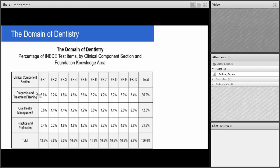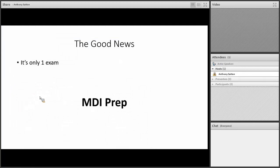All right, and the domain of dentistry is broken into 3 areas: the diagnosis and treatment planning, oral health management, and practice and profession. These are the 3 areas of the domain of dentistry that will go in line with those foundational knowledge areas.